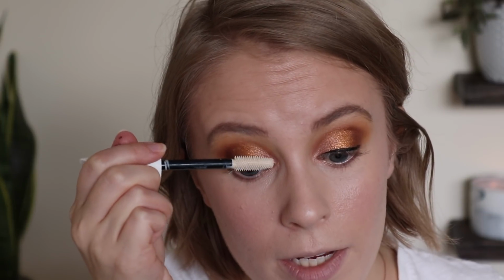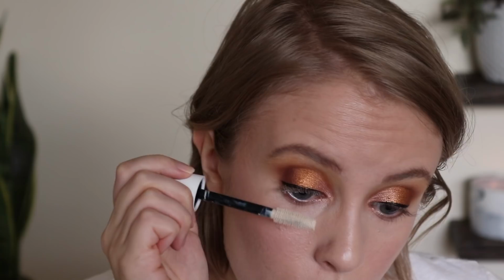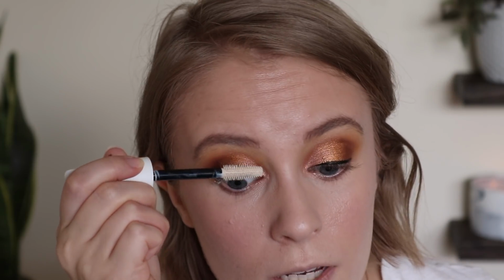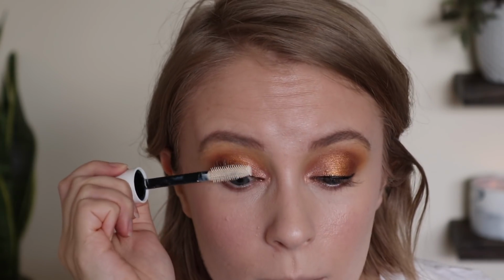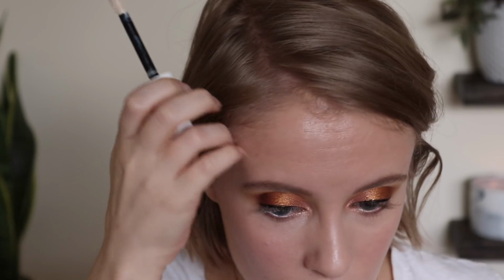So for mascara, I am going to use some of my CoverGirl Lashblast primer along with the CoverGirl Clump Crusher Extensions mascara. I've been trying out this combo. So far, I can't say the primer is working miracles for me. When I use the primer on one side and not on the other, I don't feel like it makes that big of a difference, but maybe it sort of volumizes a bit, I'm not sure.